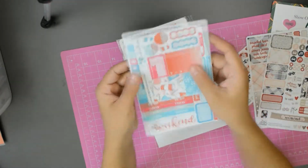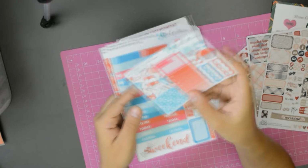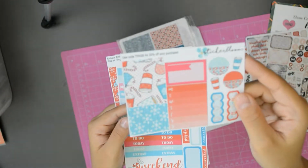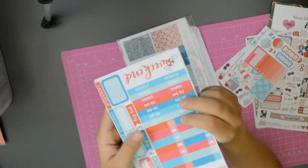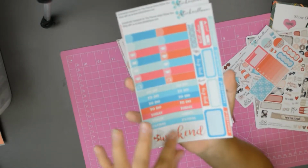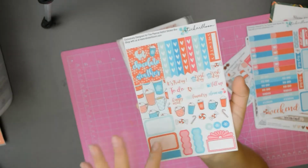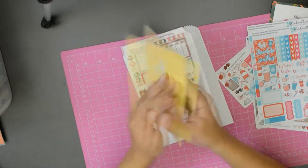The second here is from Sticker Bloom. You guys can see, it's a light blue color with red and pink. It's cute, right? This is the small one. And this one comes with the to-do list, half boxes, and three boxes, the weekend banner. And the other one has the full boxes, two full boxes and half boxes and check marks, some words. Guys, you can check the stores. They may have some stickers there.